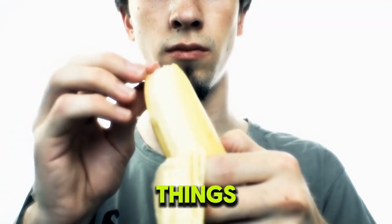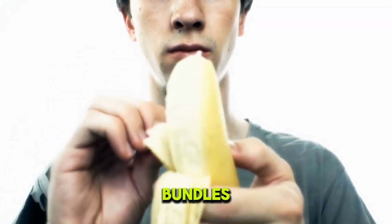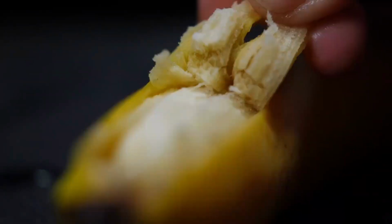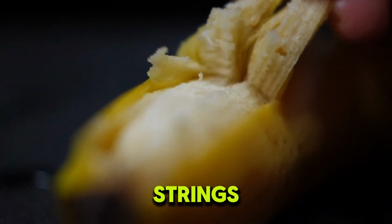Oh, and those stringy things you peel off? They're called phloem bundles. They actually transport nutrients throughout the banana. Yep, even those annoying little strings have a job.